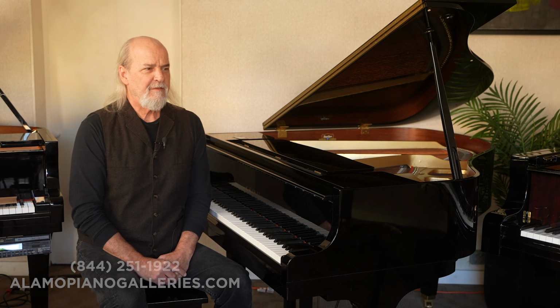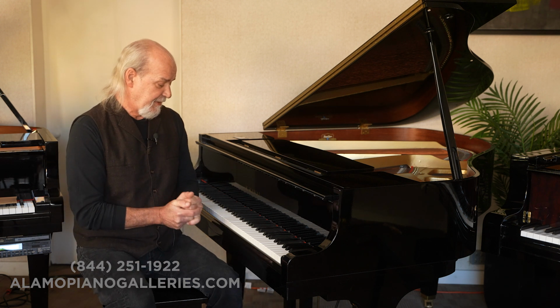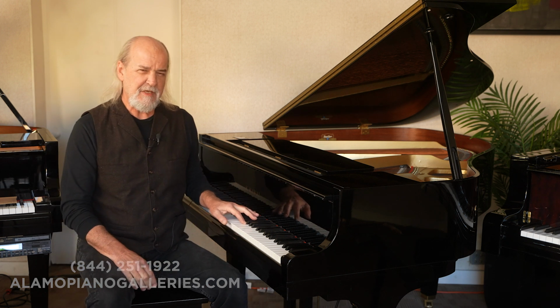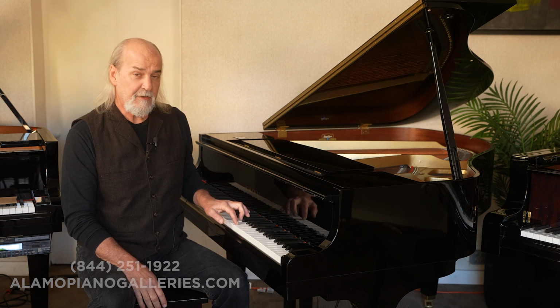At first touch, I thought the piano was a tad bright, and I also thought that the action was great because it was broken in. I had to pay attention a bit. And I didn't notice anything wrong with the keyboard, with the exception of just a tad of a space that is probably a fraction of a millimeter bigger right here.